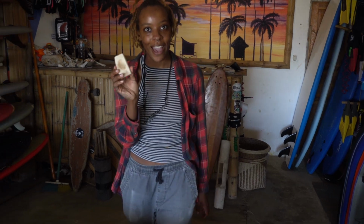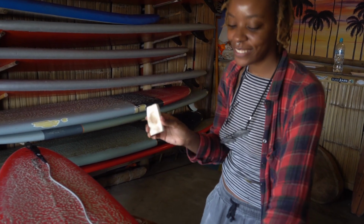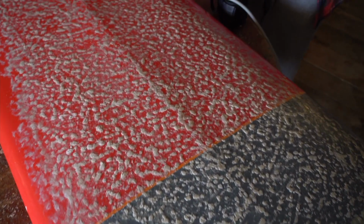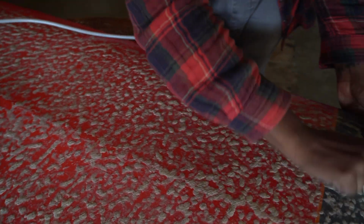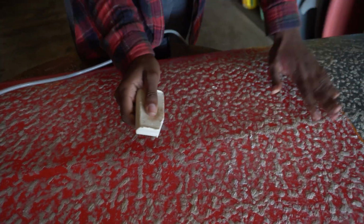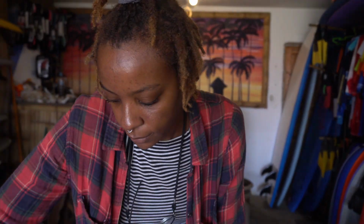Next we have wax. It smells really good, which is really interesting. I love how it smells. The wax is from France, and he gets a lot of it, so it's a great product. What I'm doing is making the surface sticky. Next, I give them the board, write down their name, and then send them off.